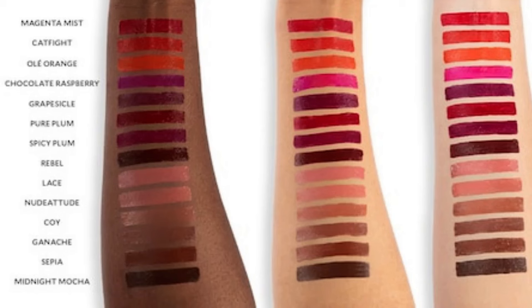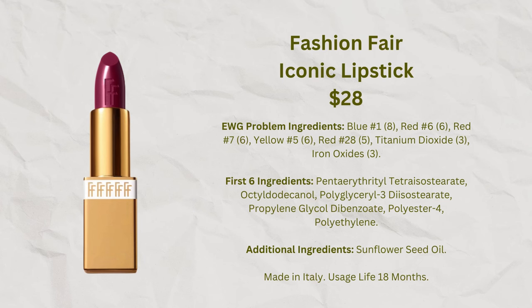Now, I have looked from time to time at the Fashion Fair lipstick line at Sephora, and I think that most of the lipsticks that they offer really are too bright or too dark for me. But I think that if you're a person that likes that kind of color palette, or if you have darker skin, this is worth looking at, because I do really like this formula quite a lot.